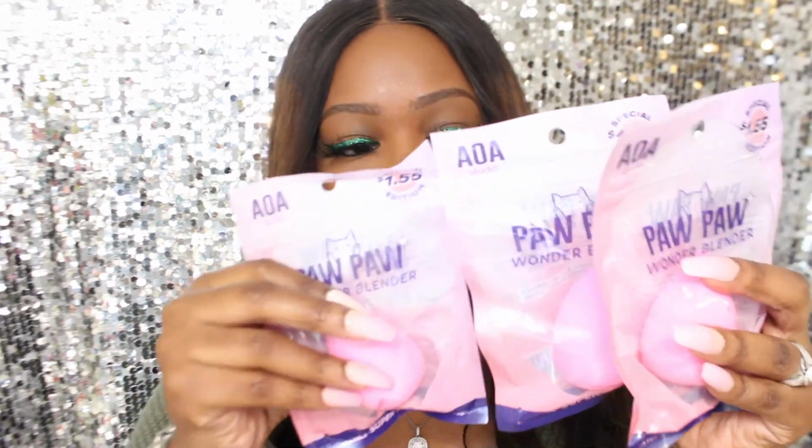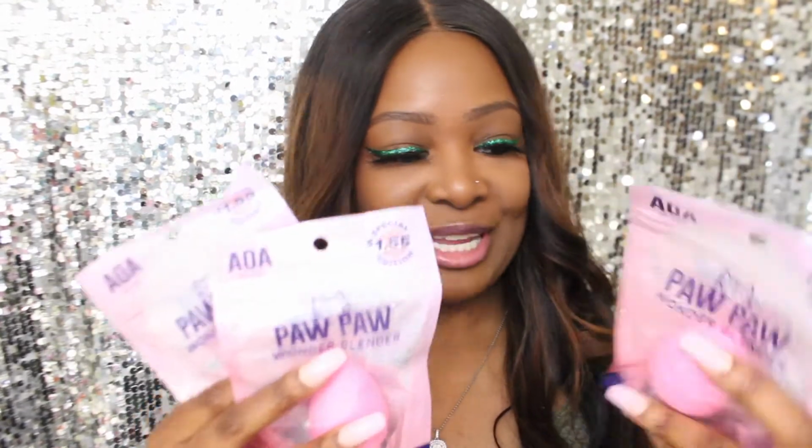Here are the goodies. They packaged it really well. I decided to grab these. They're by AOA Studio and they're the Paw Wonder Blenders. They're so cute and they're really soft too. So I picked up 3 of these. One's for my sister and my mom, and then of course one's for myself. So I'm really excited to try these.